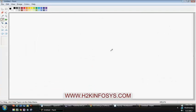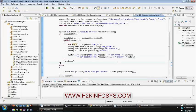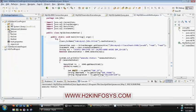Hey, Chris. Yep. One question. We are using this name for the driver class. Why can't we use it with a new keyword? Currently, the Driver, I guess Driver is an interface. Let me verify that.